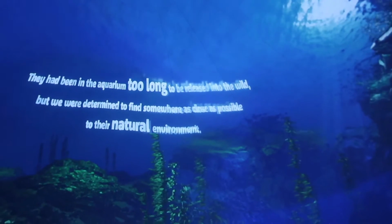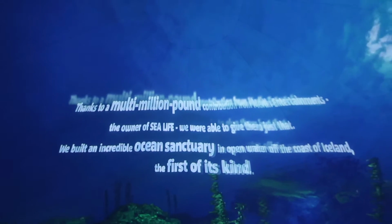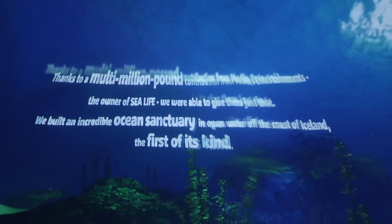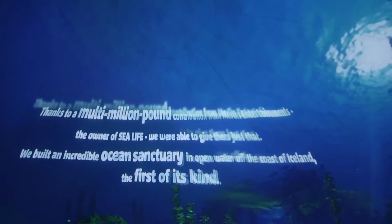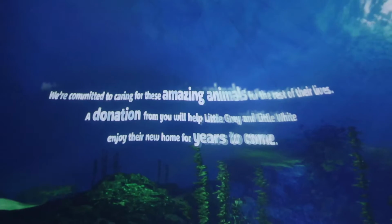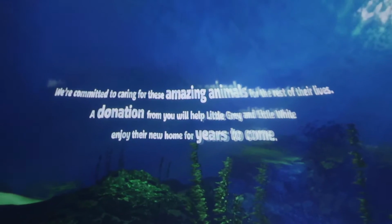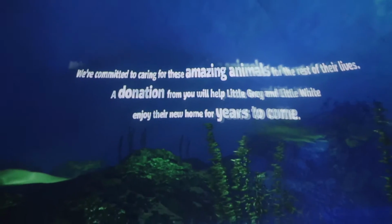But we were determined to find somewhere as close as possible to our natural environment. Thanks to a multi-million-pound contribution from Merlin Entertainments, the owner of SeaLife, we were able to give them just that. We built an incredible ocean sanctuary in open water off the coast of Iceland, the first of its kind. We committed to caring. This is about the world's first beluga whale sanctuary. A donation from you will help Little Grey and Little White enjoy their new home in years to come.